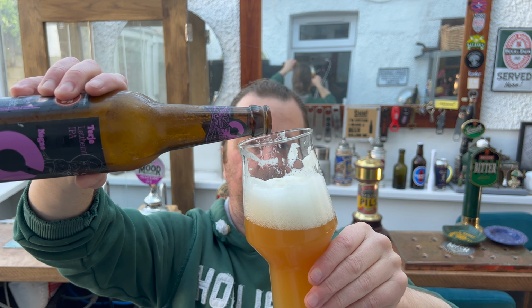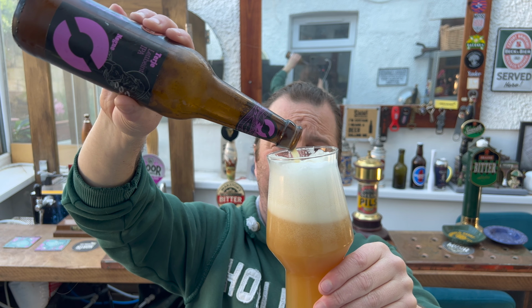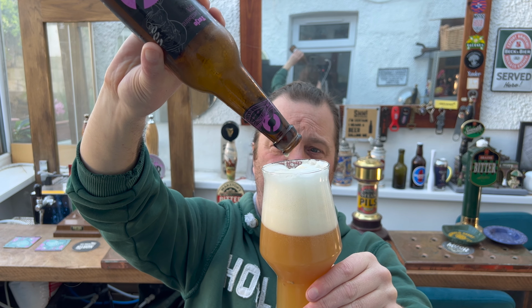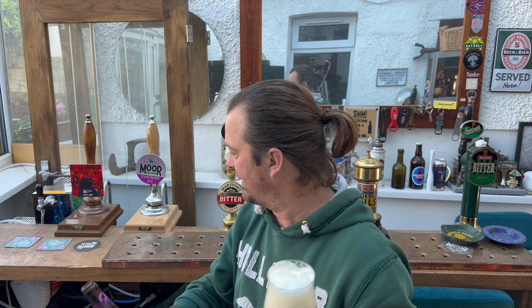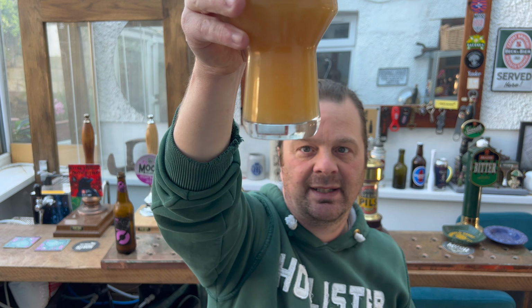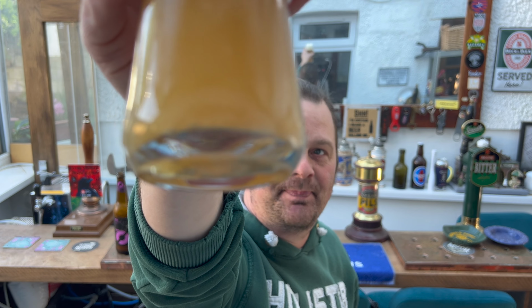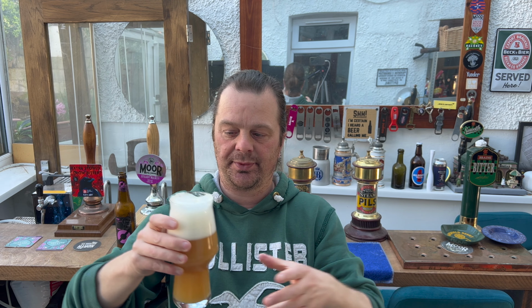It just shows you that, I mean, look at the sediment. Now, again, this is not me adding the sediment to the beer. It's not me aging the beer that's created that sediment in the beer. Absolutely not. That is what the brewer intended. I mean, look at the sediment there. And I think that sediment in the beer has really helped the beer in the aging process that it's gone through.